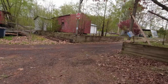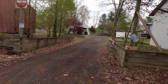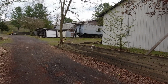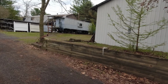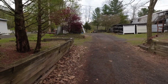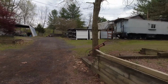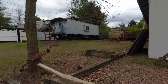So they said there's a speeder back here. There's another, a gray caboose over there. I think that Conrailer, the blue one, is over here too. I'm not seeing the speeder. Where did he see that? Oh, here it is. Okay, it's right there. Huh, that's pretty cool.